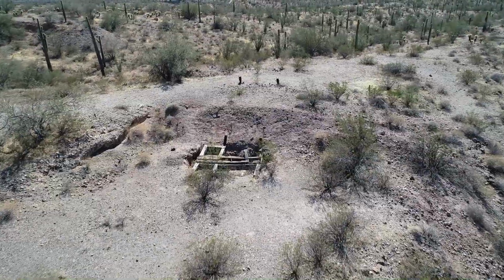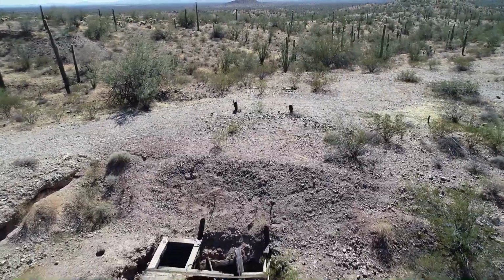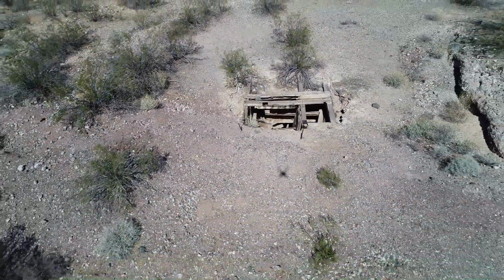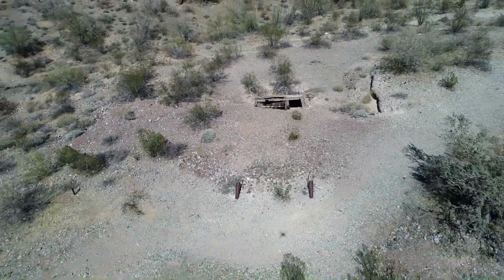A small mill was later built on site to process ore before it was shipped out. Rocks pulled out of the ground were found to contain anywhere from 40 to 70% calcium fluoride. This ore was then used in the creation of Portland cement.